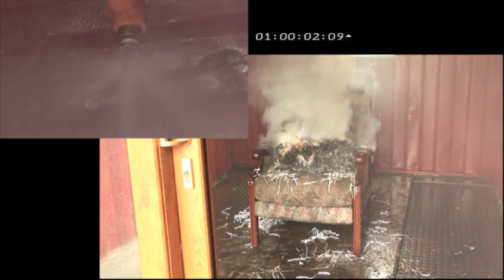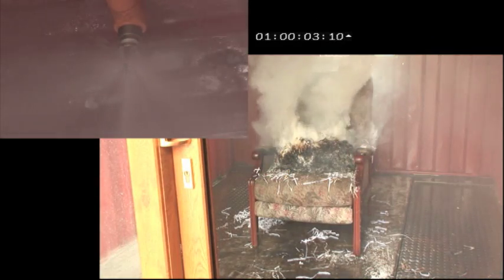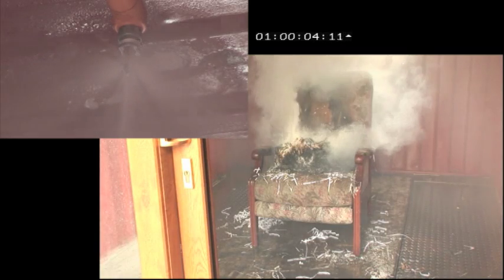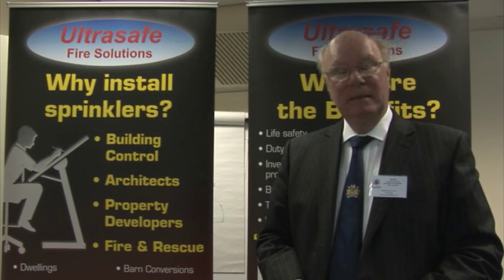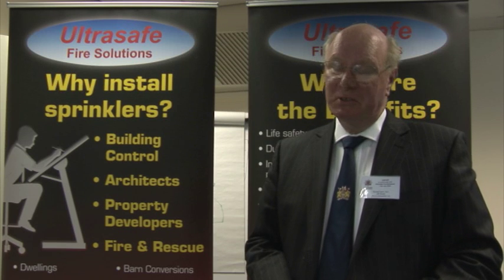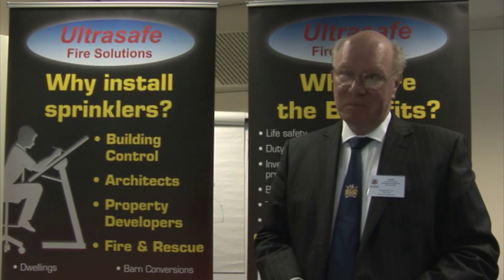I've seen sprinkler systems working in houses, and I'm absolutely convinced that they are the answer. You can have all the fire preventative measures you like in terms of materials. The fire service can do their best to get to you within their prescribed times, but fire kills quickly, and it's not just flames, it is smoke.